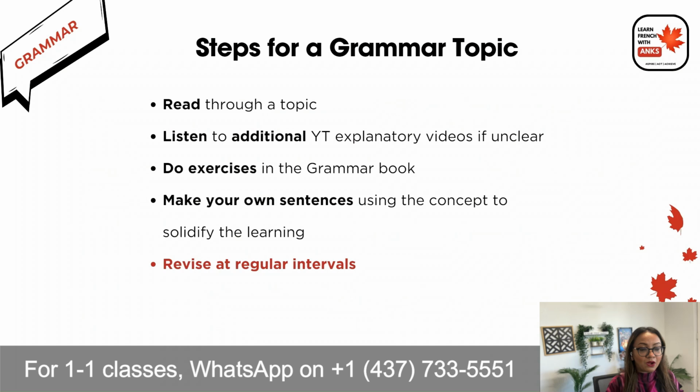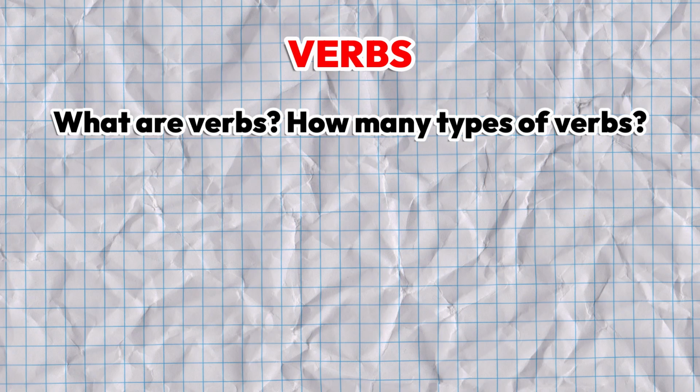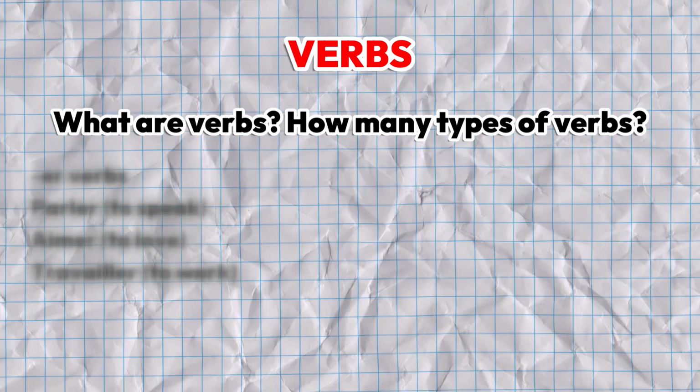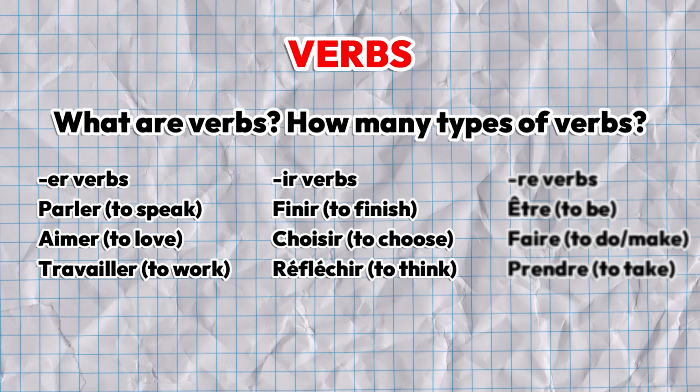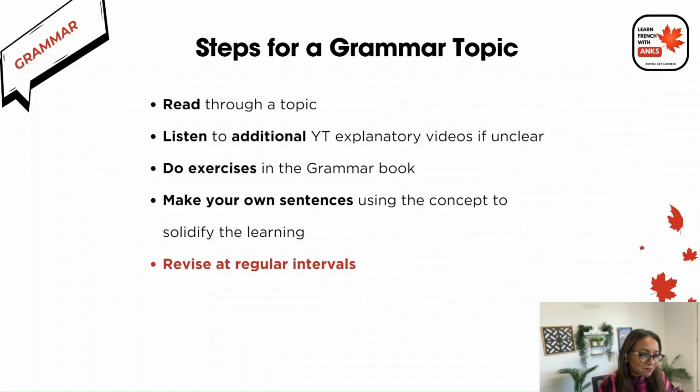Now, the steps that I would like to advise you today are, so first of all, you have to read through the topic. For example, if you do verbs, then you just have to read what exactly verbs are and how many types of verbs there are. Maybe ER verbs, IR verbs, ER or RE verbs. So what sort of verbs and conjugations am I supposed to learn by heart.